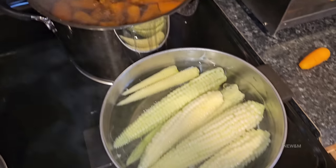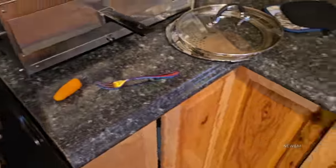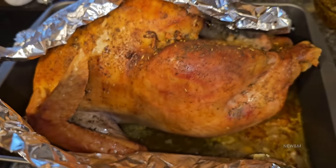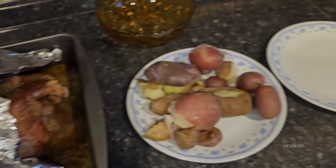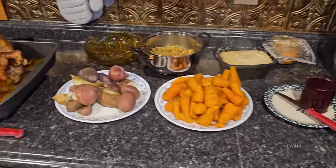Looks like everything's just about done. And that's going to stay in there at a much higher temperature. I'm raising it up to 500 degrees just to accelerate that one thing that's not done. While the turkey cools down, let that sit for a little bit, and then get to carving. Got everything out, and it's time to eat.